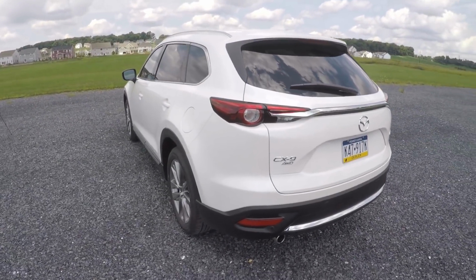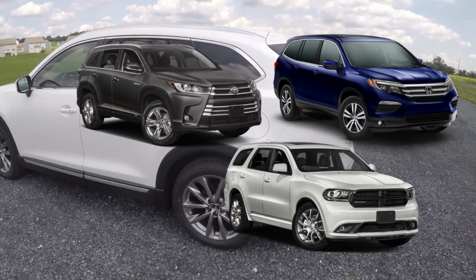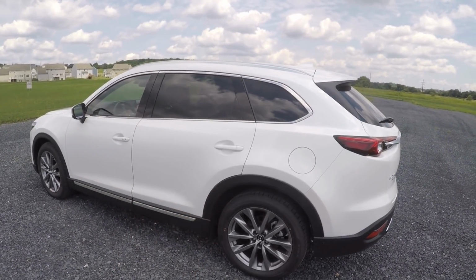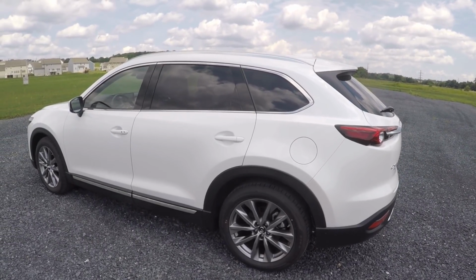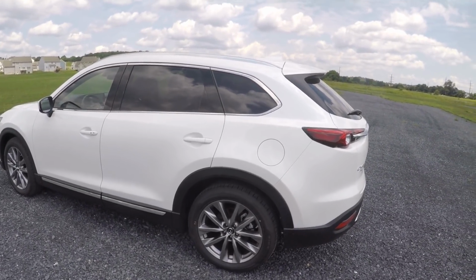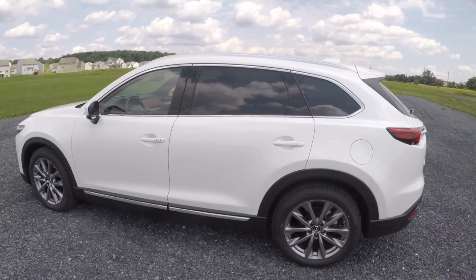I mean, other cars in this segment are like a Honda Pilot or a Toyota Highlander or a Dodge Durango. Those are big cars. This does not look like a big car. I mean, you suffer a little bit with the cargo space, but I think it's adequate for somebody with a family. I think this car is honestly bigger than I would ever need. I only have 1 child, so it's just a little bit more space, but I think they've got the proportions right. I think the styling has aged well.